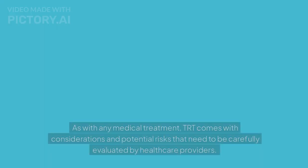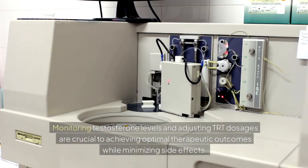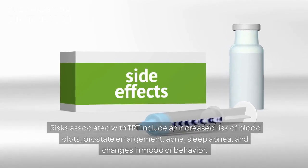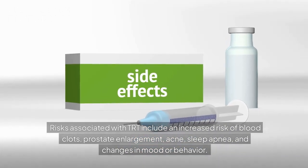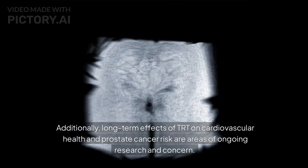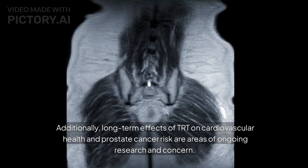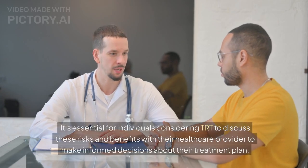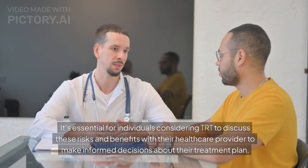Considerations and risks. As with any medical treatment, TRT comes with considerations and potential risks that need to be carefully evaluated by healthcare providers. Monitoring testosterone levels and adjusting TRT dosages are crucial to achieving optimal therapeutic outcomes while minimizing side effects. Risks associated with TRT include an increased risk of blood clots, prostate enlargement, acne, sleep apnea, and changes in mood or behavior. Additionally, long-term effects of TRT on cardiovascular health and prostate cancer risk are areas of ongoing research and concern. It's essential for individuals considering TRT to discuss these risks and benefits with their healthcare provider to make informed decisions about their treatment plan.